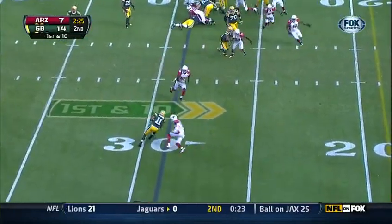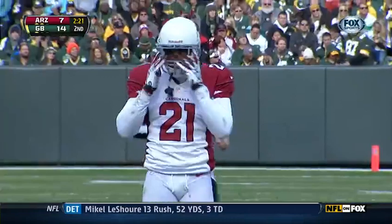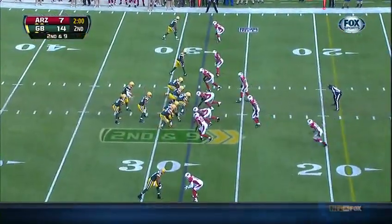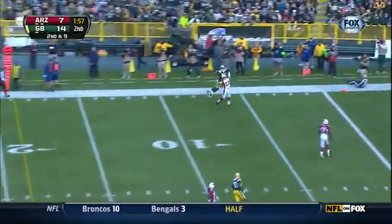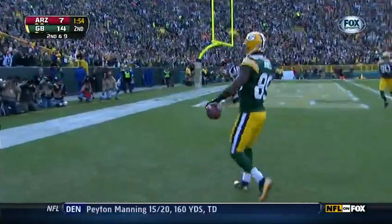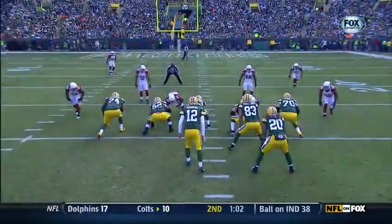Quick throw, Boykin. And the rookie trying to make a move, couldn't get around Patrick as well. Second and 9. Rodgers flips it. Pass is caught! Touchdown, James Jones! What a catch!